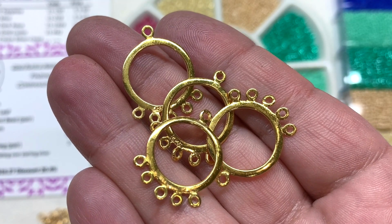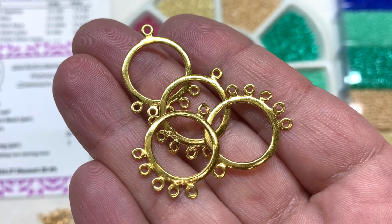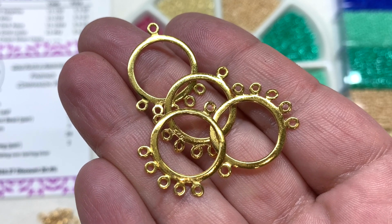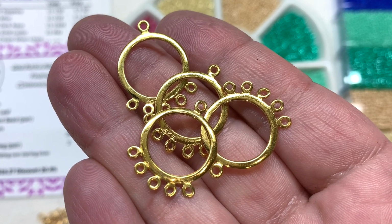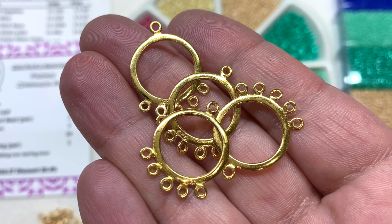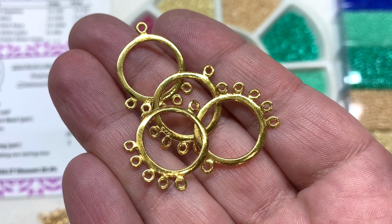And then we have 4 of these, or 2 pairs of these earring findings. It says they are gold plated over sterling silver, and each of these components has 4 loops on the bottom, 1 loop at the top, and that opening if you want to include anything inside of there and use these as a type of chandelier earring. And these are the same on both sides.